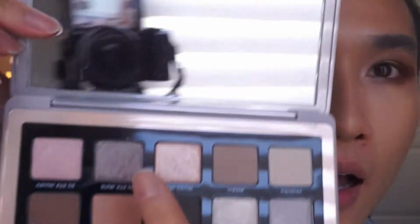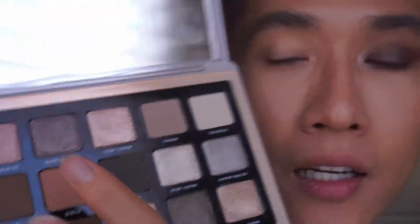For the Natasha Denona side, I'm first gonna go into this outer eyelid shade and I will just pack it on my upper eyelid to see how it looks and then we'll adjust based on that. So I use the same brush.